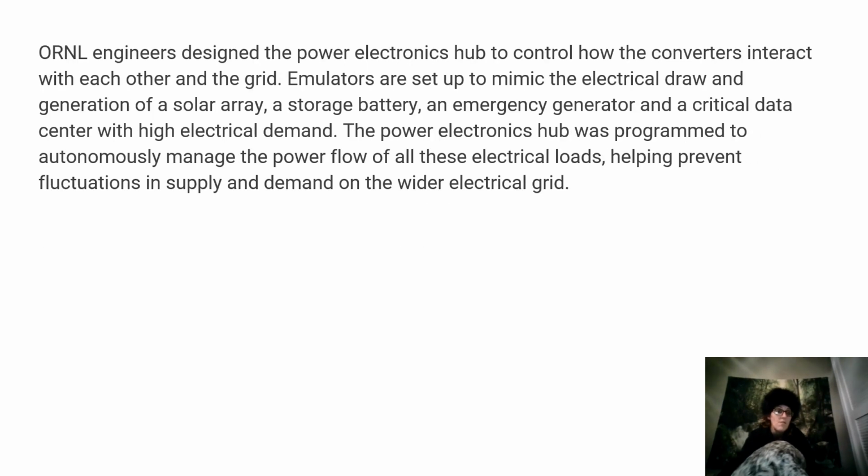ORNL engineers designed the power electronics hub to control how the converters interact with each other and the grid. Emulators are set up to mimic the electrical draw and generation of a solar array, a storage battery, an emergency generator, and a critical data center with high electrical demand. The Power Electronics Hub was programmed to autonomously manage the power flow of all these electrical loads, helping prevent fluctuations in supply and demand on the wider electrical grid.